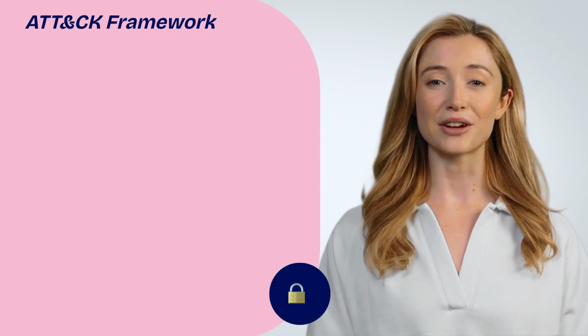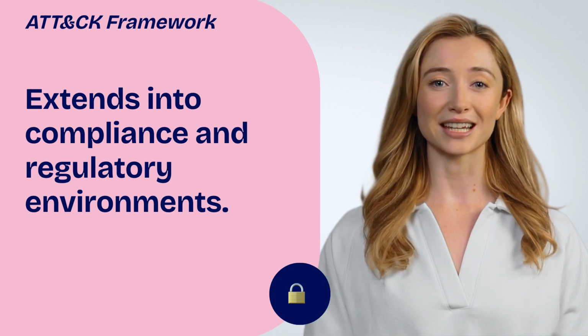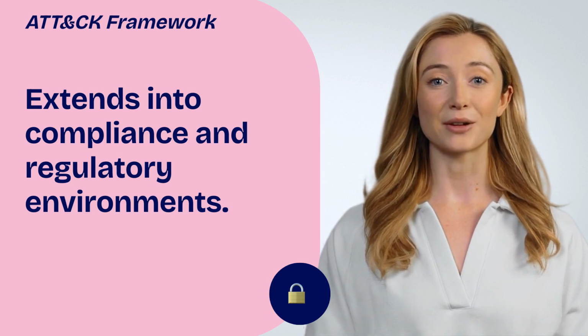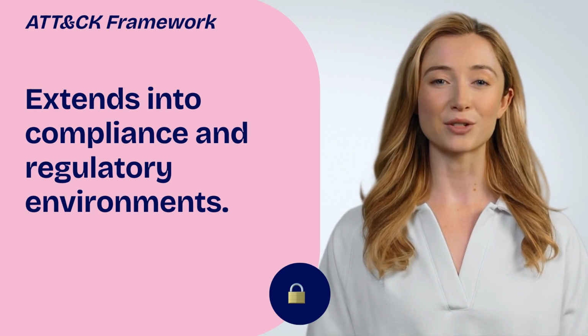Moreover, the application of ATT&CK extends into compliance and regulatory environments. Many standards require organizations to have knowledge of and defenses against known attack vectors. ATT&CK provides a framework to demonstrate that you're not just aware of these threats, but actively prepared for them, which can be crucial in audits or when proving compliance with cybersecurity standards.